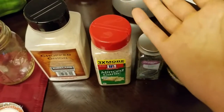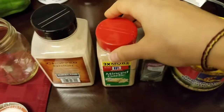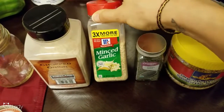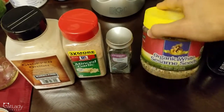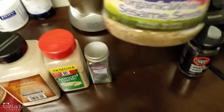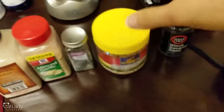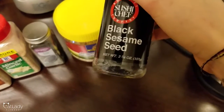As for what you're going to need, you are going to need some dried chopped onion. You'll also need some dried minced garlic. You're going to need some poppy seeds. You're going to need some white sesame seeds. You can see little black specks in there because at one point I mixed the white and black together, but it's mostly white. And you're going to need some black sesame seeds.